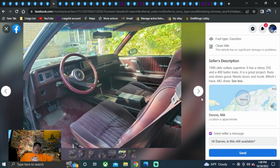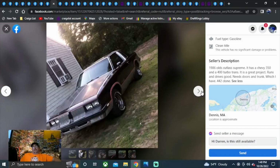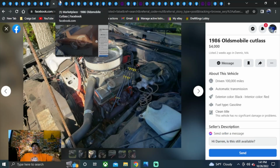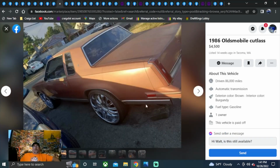And it says he has a good set of doors and a trunk. And it is a 442 clone, so 350 Chevy. That's what you're looking for, is an 86 Olds with a 350 Chevy in it. Boom. We definitely got more than one of them on here, I'm sure.